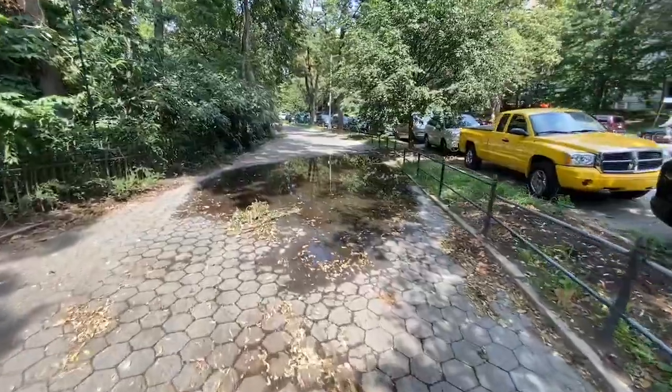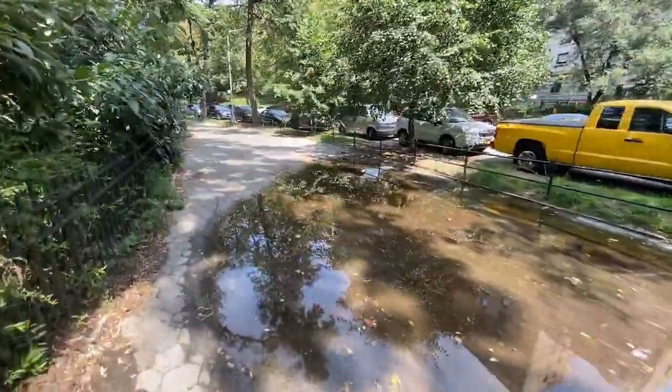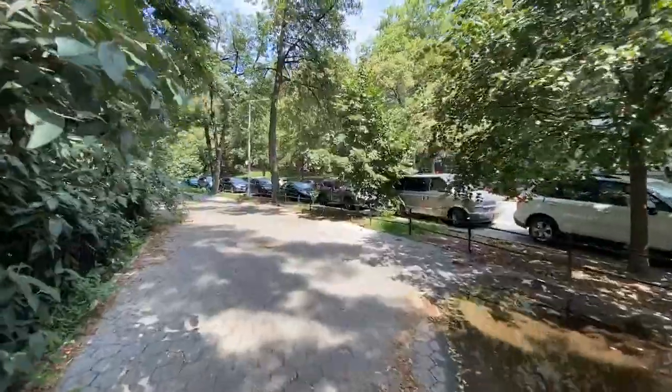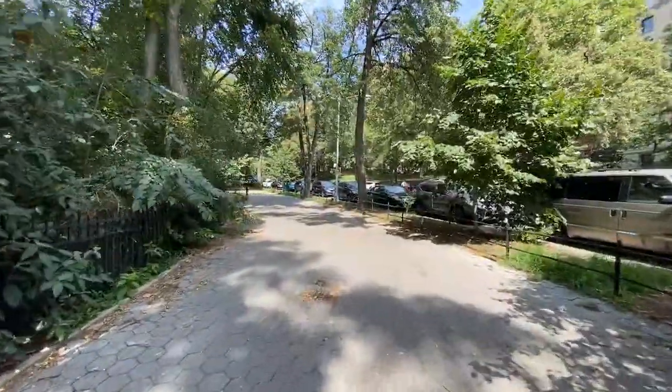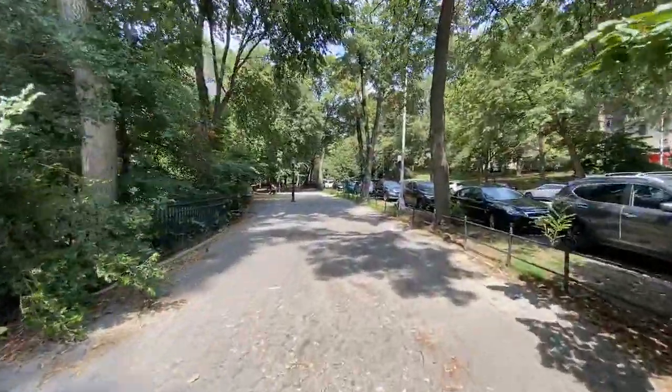Well, this has become a very treacherous path. We've encountered major construction projects, puddles. George says, another busy, busy morning.